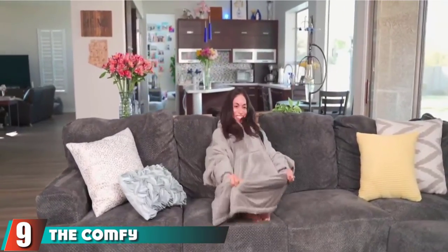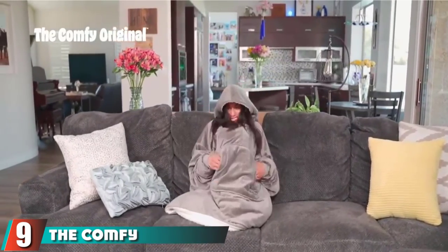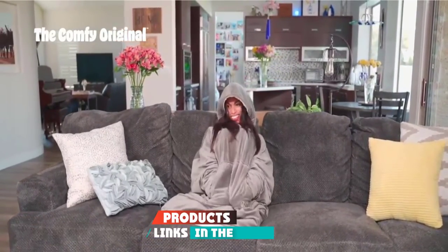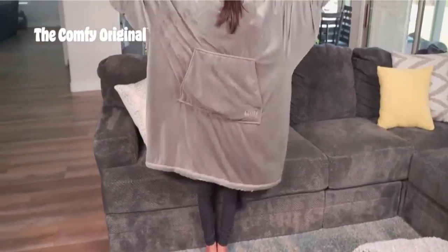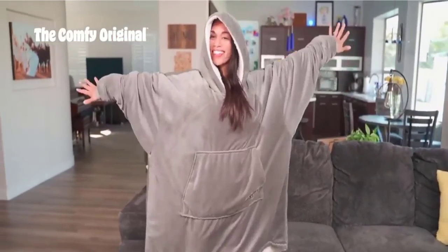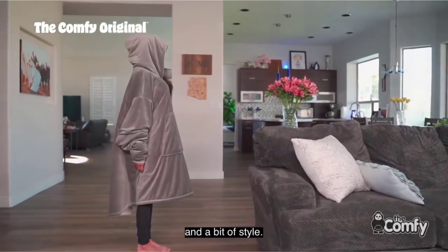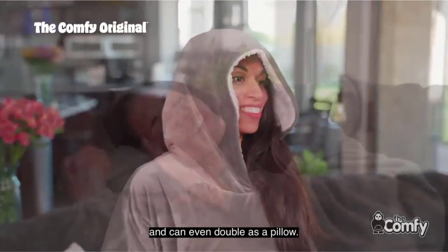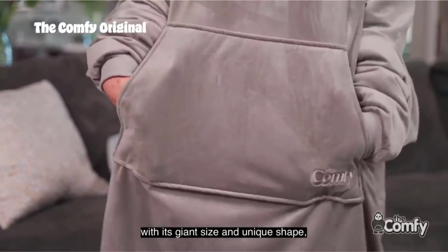Next at number 9, we have the Comfy Original Oversized Wearable Blanket. The Comfy Original is a unique design that resembles an oversized hoodie, making for a perfectly adaptable wearable blanket that will fit any body shape. Made from plush fluffy Sherpa material, it's one of the comfiest premium designs on the market. The Comfy is perhaps the earliest and original wearable blanket design, first appearing on Shark Tank and skyrocketing to fame from then on, all thanks to its clever and convenient design.